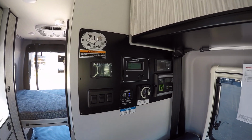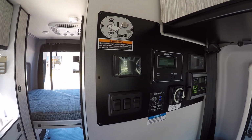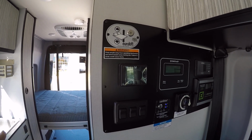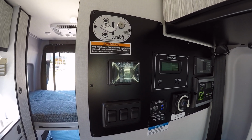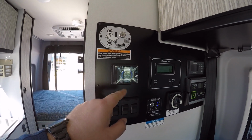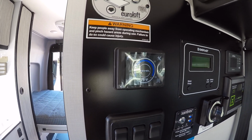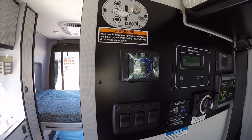You'll have a touch screen here, which is going to operate your hydronic heating and hot water system. So remember, you have a hydronic heating system, which is basically radiant heat, so you don't get a real dry, skin-drying kind of heat. And that can be run off of electric as well if you're plugged in, so that's pretty cool. And you can set your temperature on a little dial there as well, which is kind of nice. And then you can turn the diesel boiler on there as well, which really does tend to work the fastest, even above the electric element.